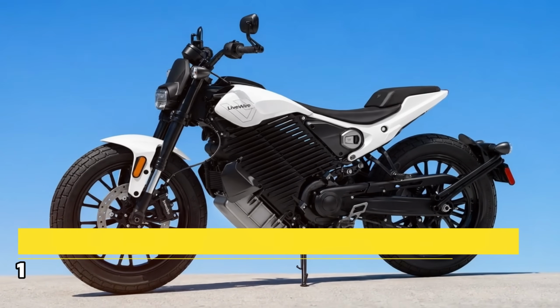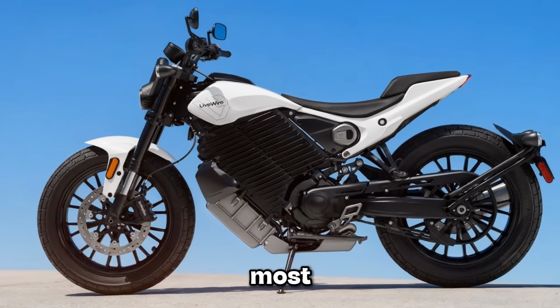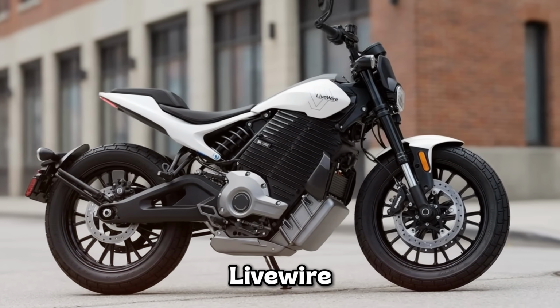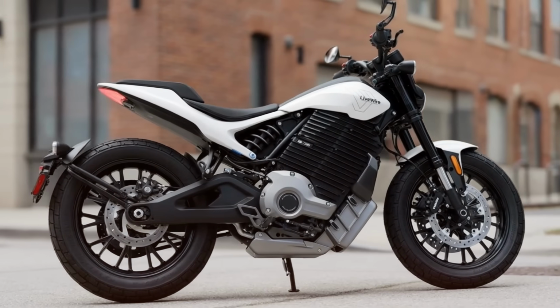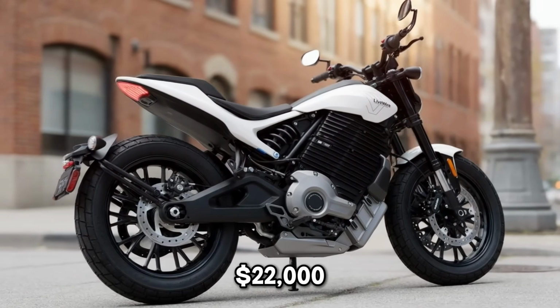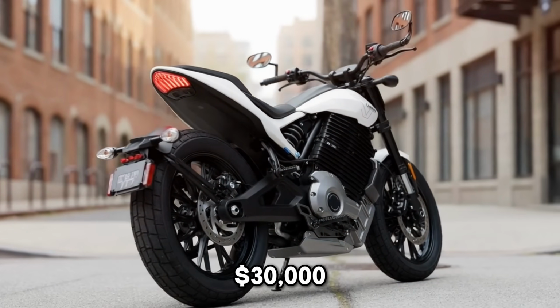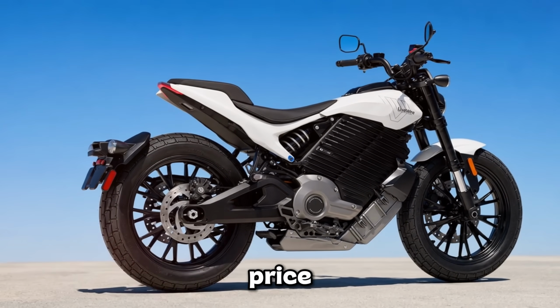Number 1. Harley-Davidson LiveWire S2 Del Mar. Here's the most expensive mistake you can make in 2026. The LiveWire S2 Del Mar costs $17,500. 2 years ago, it was $22,000. 3 years ago, it was $30,000. And there's a very specific reason Harley keeps slashing the price.